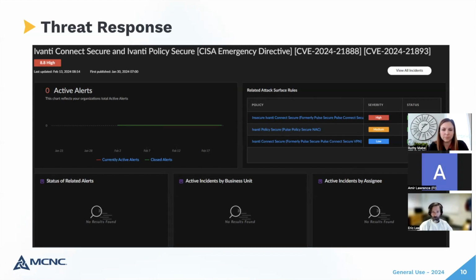So you can see on this top level, this is one of the recent Ivanti vulnerabilities that's come out. That was the result or the impetus for this emergency directive from CISA. So at the top here, we can see that, at the moment, none of our customer base had any active alerts associated with this. We can also see the related attack surface rules, which are all enabled at the moment. So if there is a threat response that came out that had an associated attack surface rule that was disabled, we'd be able to easily tell that and then ultimately get that rule enabled. And then we can also see if there were any related results or incidents broken out by business units, what their status is, who they're assigned to, things like that. And then next slide.